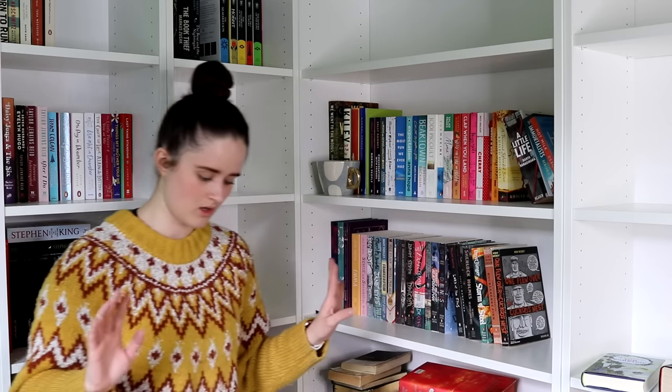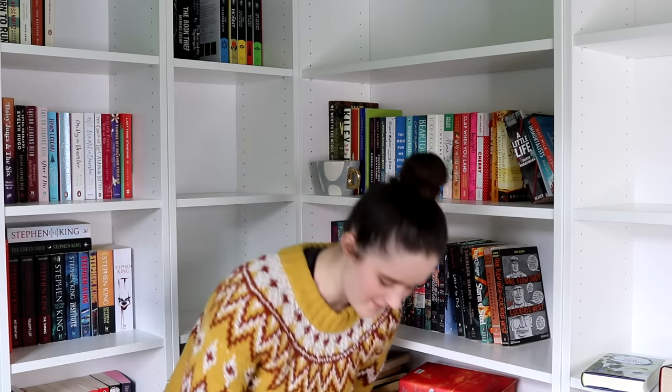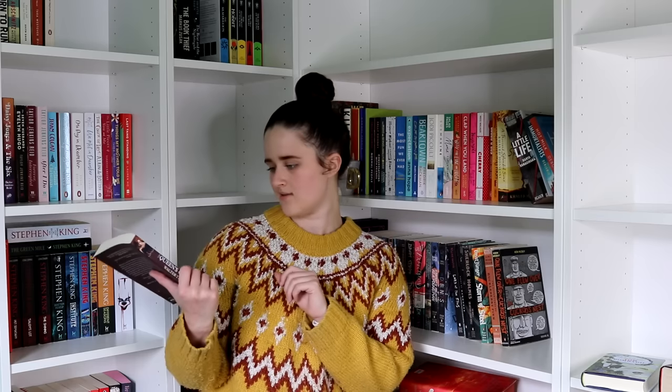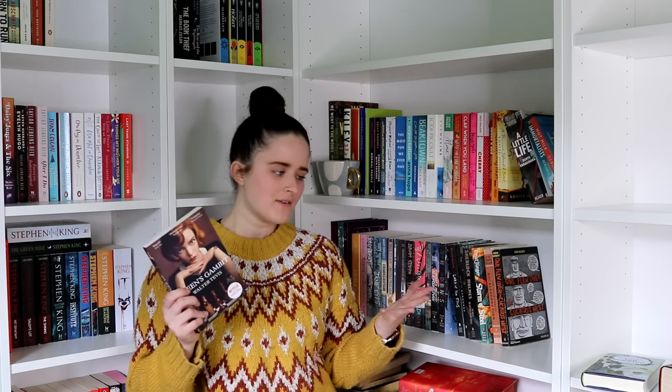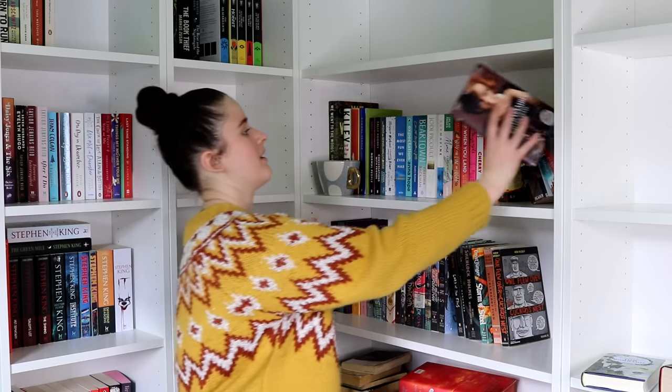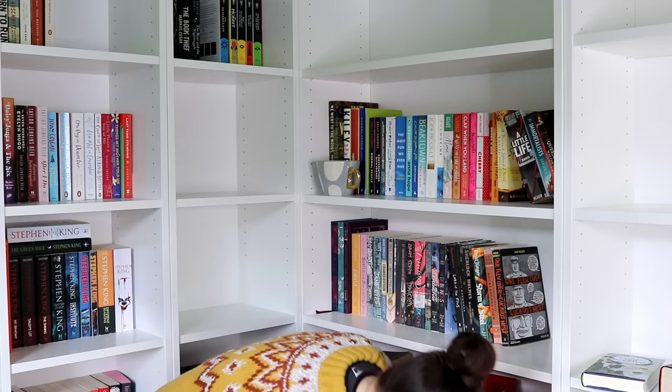Oh my god, ghosts! Okay, next we have some non-classics. So we have The Queen's Gambit by Walter Tevis, which is so difficult because it feels historical, but also I think at the time it was written it was contemporary, so I feel like that goes in the contemporary section. That could just go on my contemporary shelf for now.